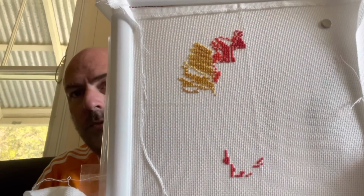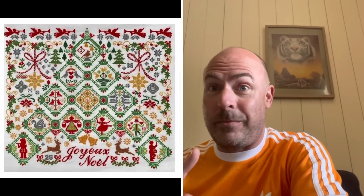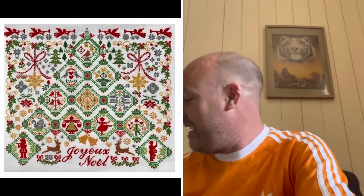So that is Tulip. The next piece I worked on, I forgot to put a picture of this one in last time, was my Noel, which is a free chart that I got. So hopefully I'll put a picture in this time of what it should look like. This one is done on 28 count ice blue Cashel linen, and I'm doing it one over one, full cross.